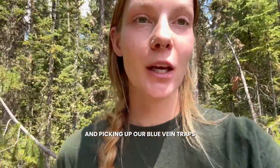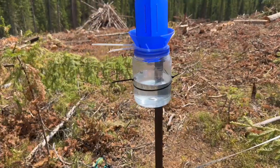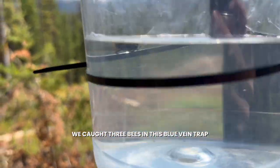Bonus content 24 hours later, we are doing annual data for our sites and picking up our blue vane traps. We caught 3 bees in this blue vane trap.